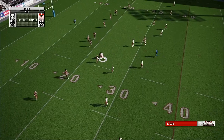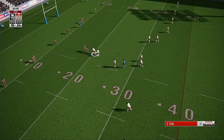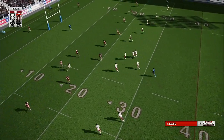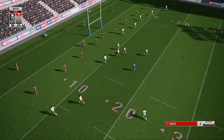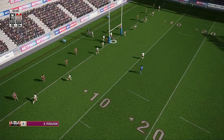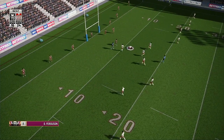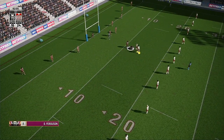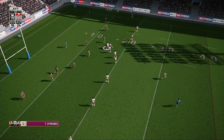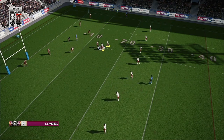Taya. He's held there. It's tackle five. Do they run or kick? Fargs. This will take half an hour to come down. Huddersfield will breathe a big sigh of relief. That was looking touch and go for a moment. Ferguson powers forward. Simon. Two. He's held there. Move it.